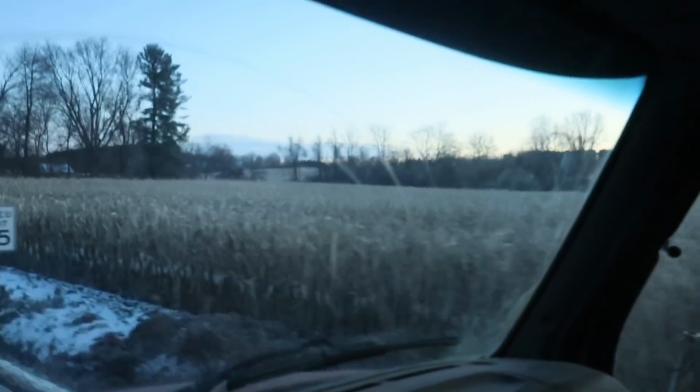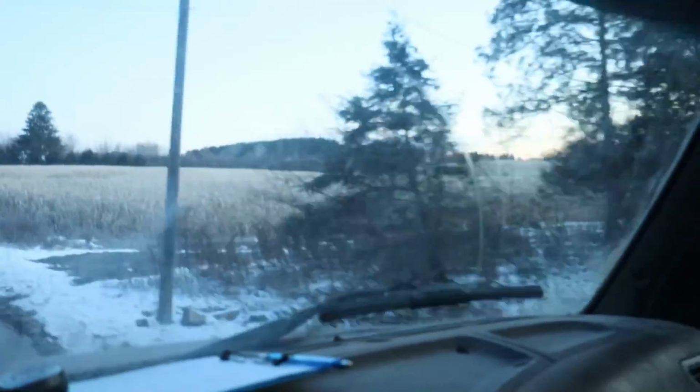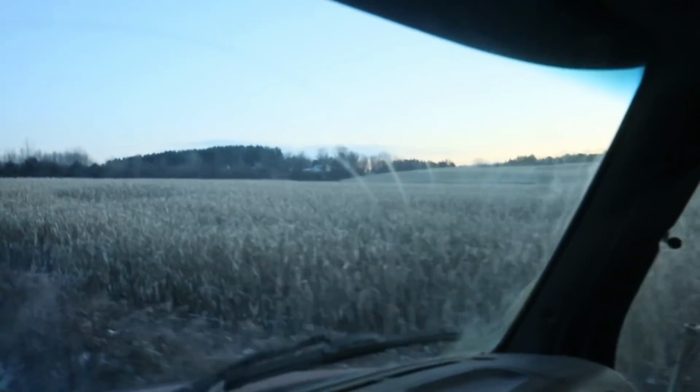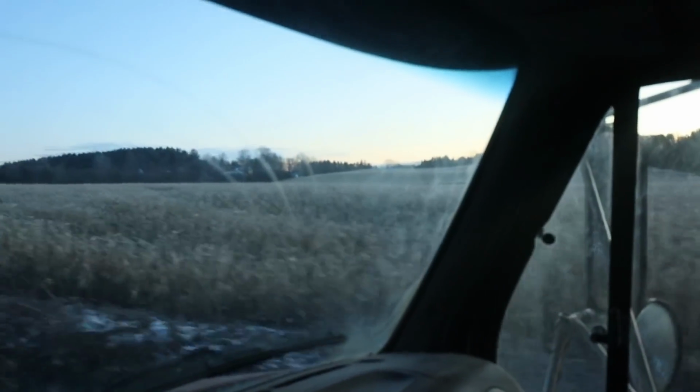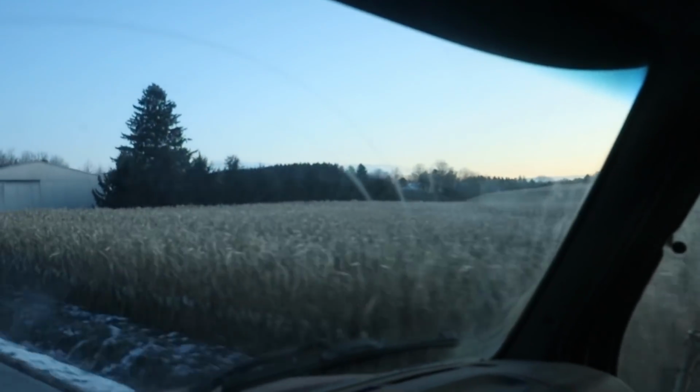That's a field that I started late yesterday afternoon, and there's like 10 or 15 acres left there. So we're going to get on it here and keep moving along. We got 85 acres in here to do. We should be rolling into this farm tomorrow.